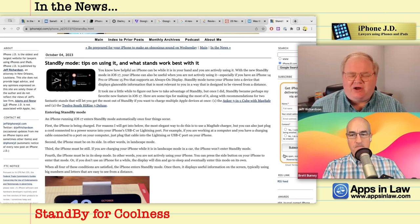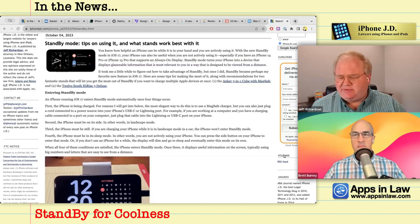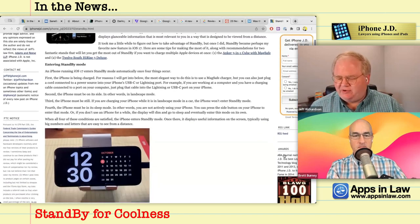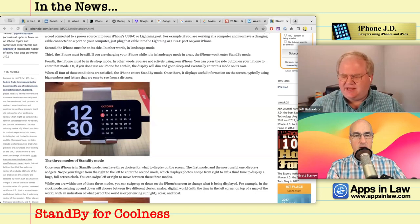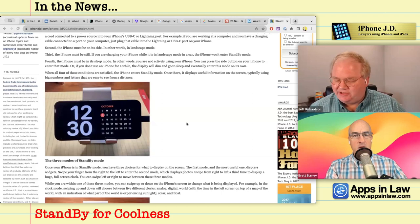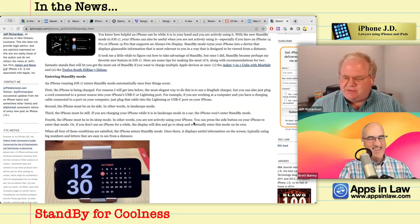When I'm in my office doing something else, like right now, for example, you and I are recording a podcast, and I can see right in front of me my iPhone is in StandBy mode. So I can see the time with very big numbers that I can easily glance at. I can see my calendar, my upcoming entries. For example, we were just talking about Jason Snell, and I see that today is Jason Snell's birthday. So happy birthday to Jason. It's just glanceable information that shows up on my phone.